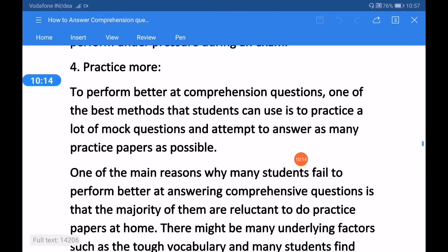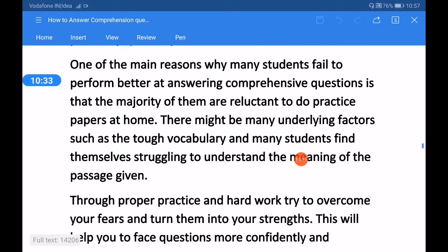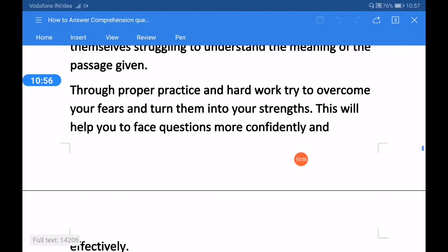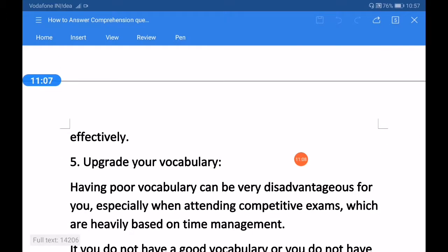Point number 4, practice more. To perform better at comprehension questions, one of the best methods that students can use is to practice a lot of mock questions and attempt to answer as many practice papers as possible. One of the main reasons why many students fail to perform better at answering comprehensive questions is that the majority of them are reluctant to do practice papers at home. There might be many underlying factors such as the tough vocabulary, and many students find themselves struggling to understand the meaning of the passage given. Through proper practice and hard work, try to overcome your fears and turn them into your strengths. This will help you to face questions more confidently and effectively.